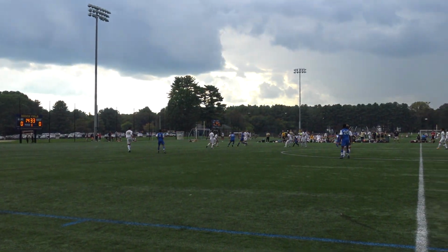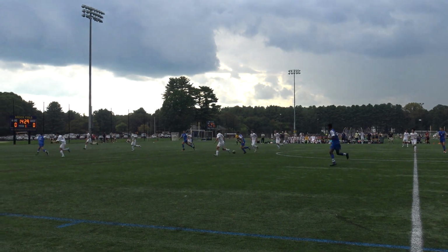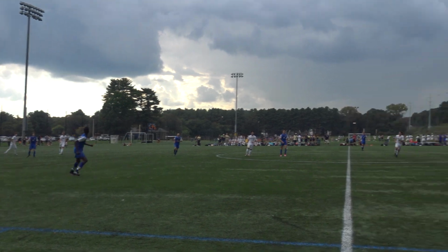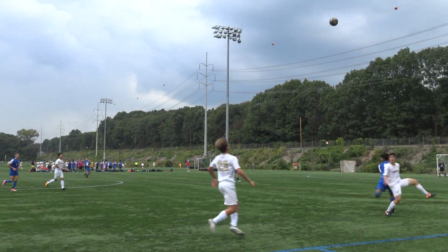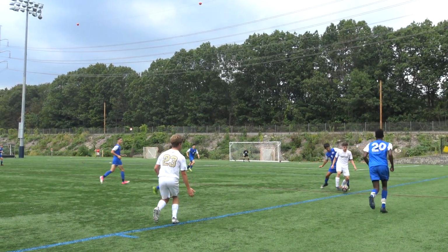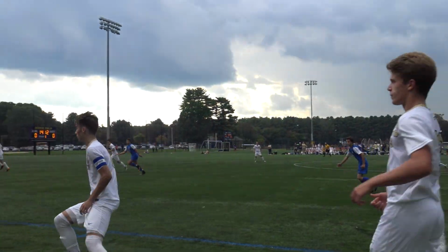Still 0-0. Brendan off his body. Sammy has it. Sammy steps over it. Sammy tries to find Dimitri. Gets over him. They put it down the wing. Nate on his head. Nate to Mac. 9. Cut away by Brendan. Brendan to his left. Brendan still to his left.